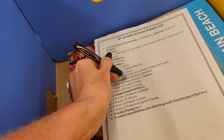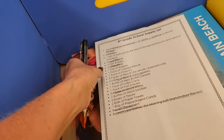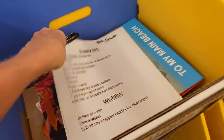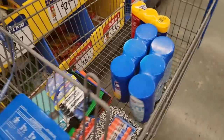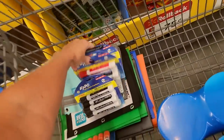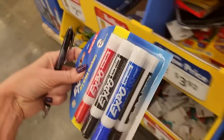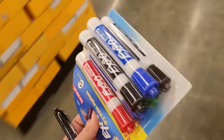Two packs. Oh, wait a minute. They needed two packs of black Expo markers. Well, I screwed up. I did one pack of black and one pack of multicolored. If I'm going to do it, I'm going to do it right. I'm going to take this back and swap it out.